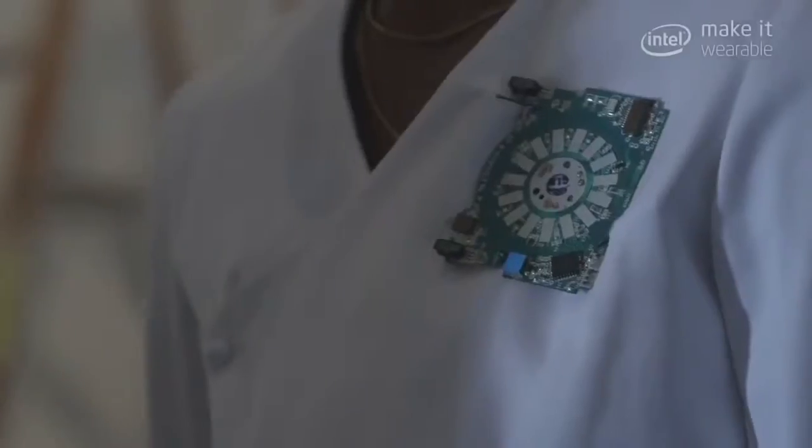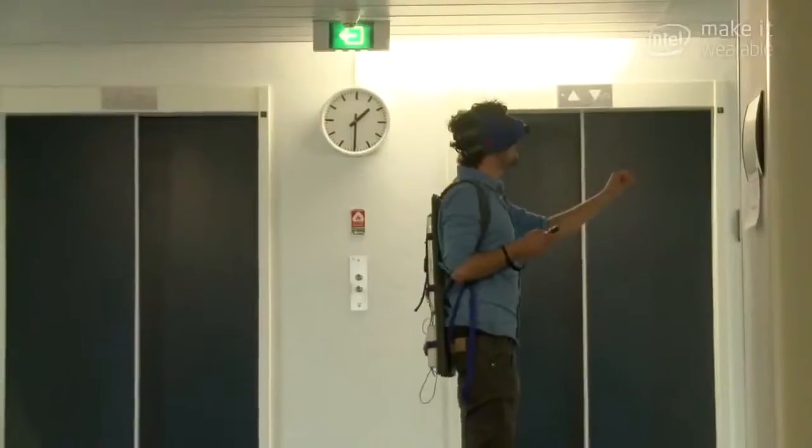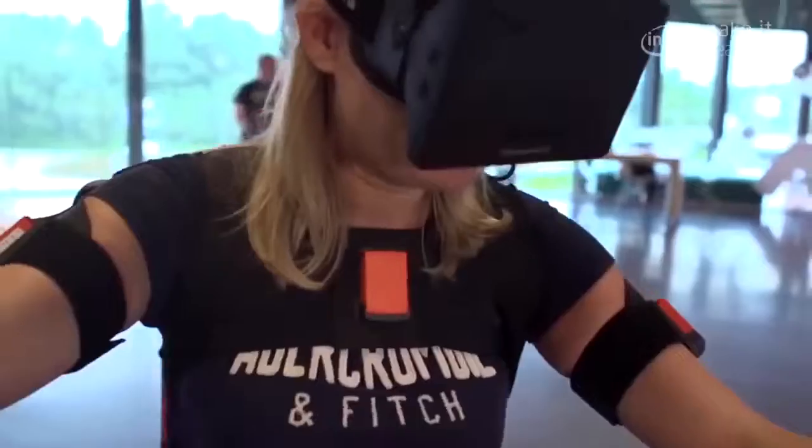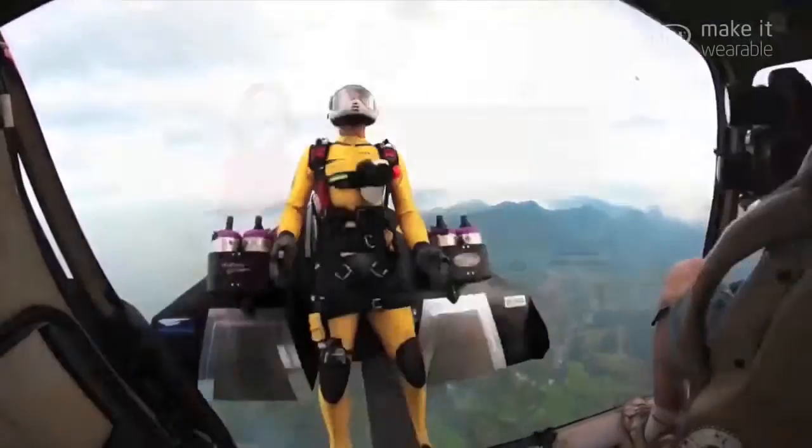We are at the beginning of a new era. Personal computing is being redefined as the technology around us becomes a part of who we are. This is the wearable revolution.